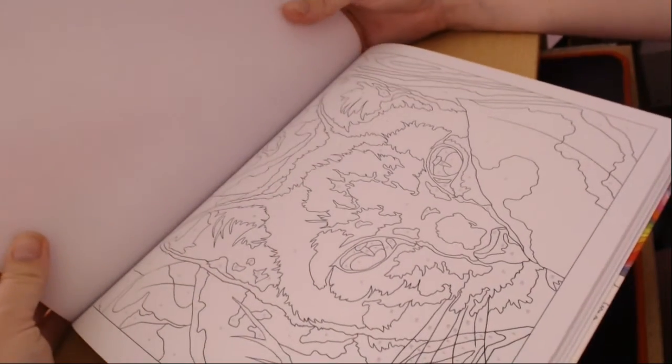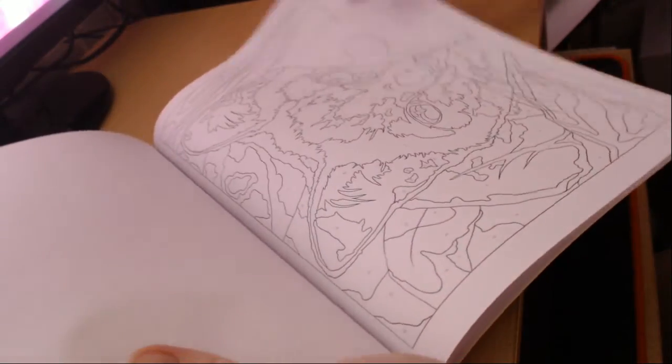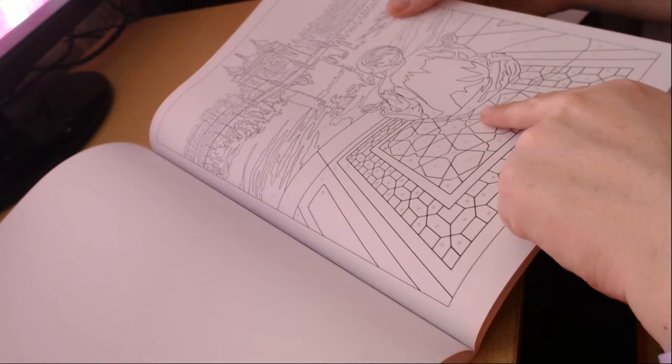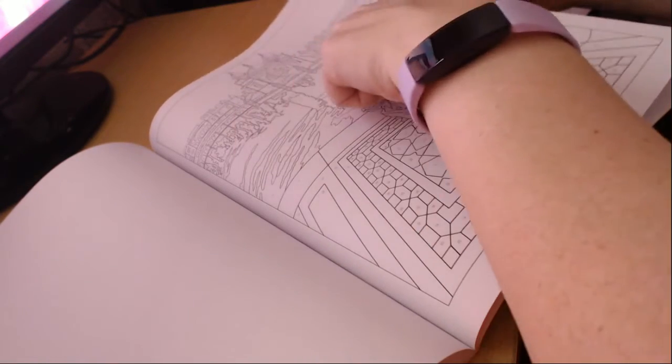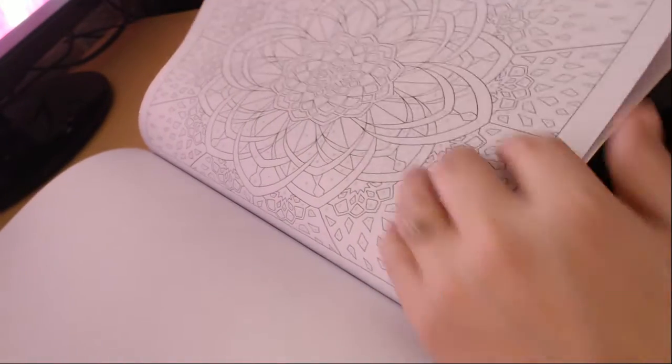That one looks like a cat. I'm pretty sure that's a cat. An up close picture of the cat's head. Another mandala. Here we have another person meditating on his mat, looking across the lake at a building. Some more flowers. Another mandala.